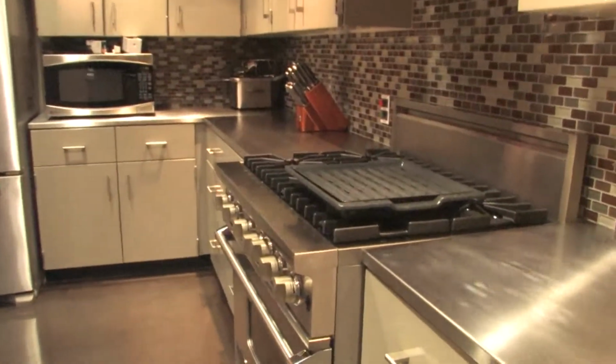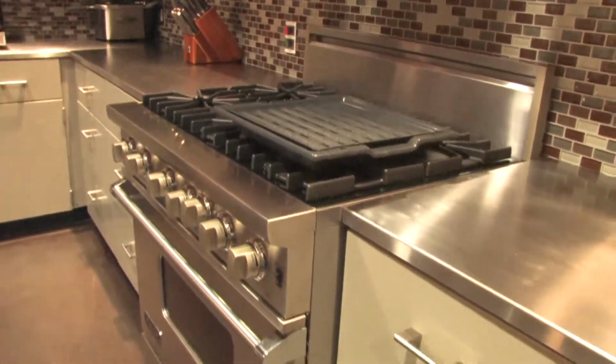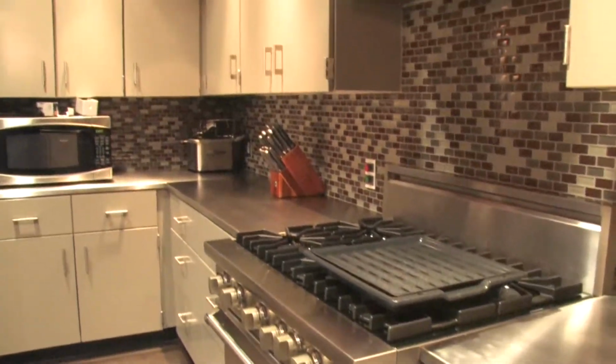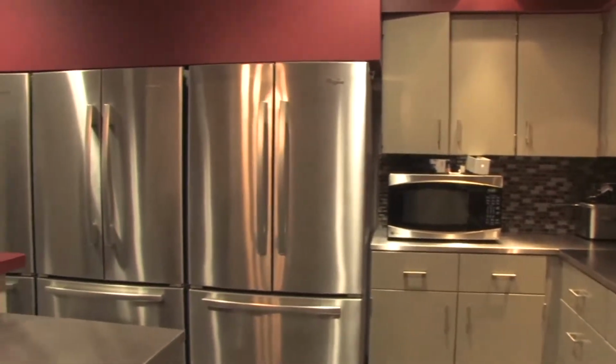So each shift has their own refrigerator, their own pantry. They can bring up their food. We're a little more healthy these days than we used to be, so some guys don't want to eat the same thing other guys do, and it gives them an opportunity to bring that up, store it, and not have to drag it in with them every shift when they come in.